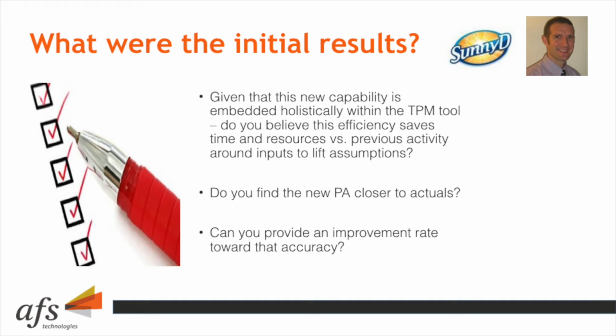Well, Joel, this is where I actually talked to Chris about some results. What I'll do is talk to the questions I asked Chris, and then we'll get Chris's response. So first, I asked Chris, given the new capability that's embedded holistically within the TPM tool, do you believe that this efficiency saves time and resources versus previous activity around inputs to list assumptions?